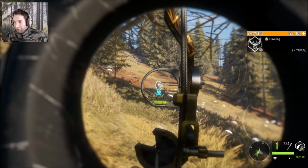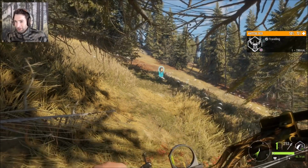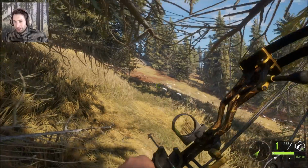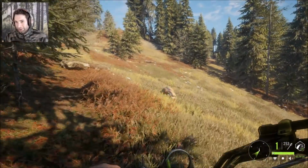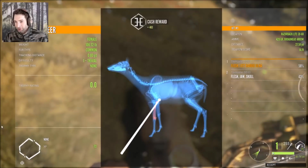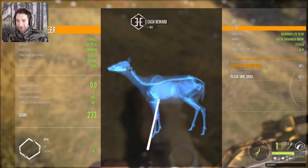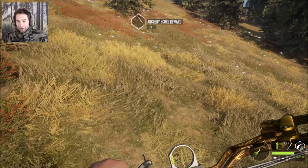Didn't get the heart. But that should help take her down. And she's down. Alright, so let's do this. Let's go pick her up. And then we should be at about 40% if I'm not mistaken. Yeah, we're a little bit too low. She was further than I thought. Yep. Just low the heart. We're at 40%. We hit this one 2 times.